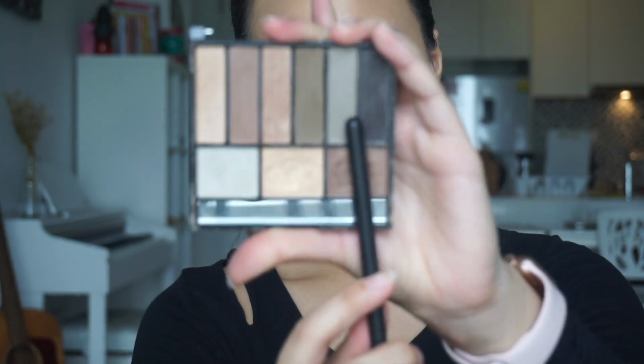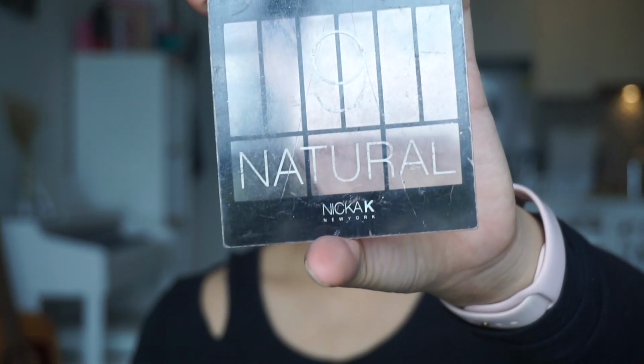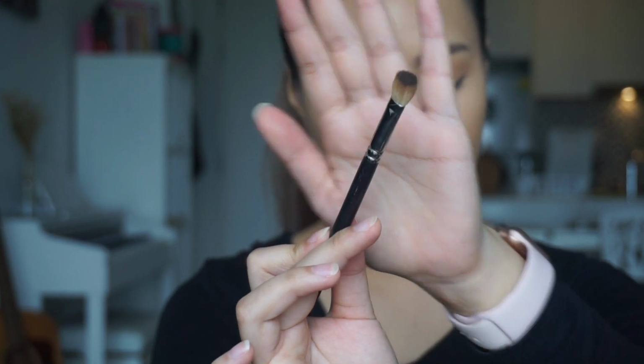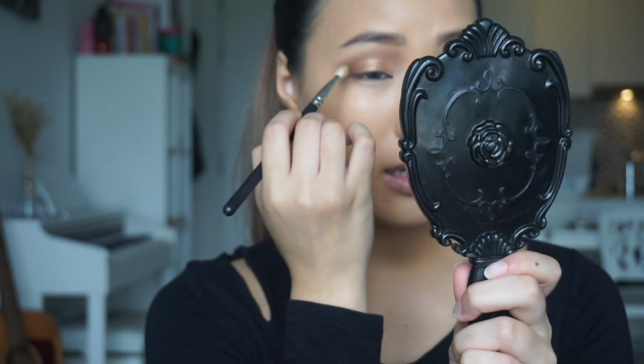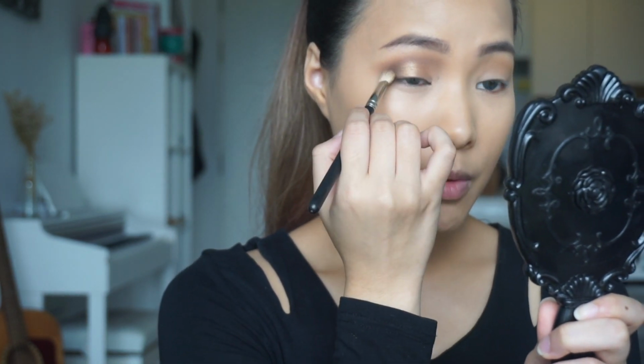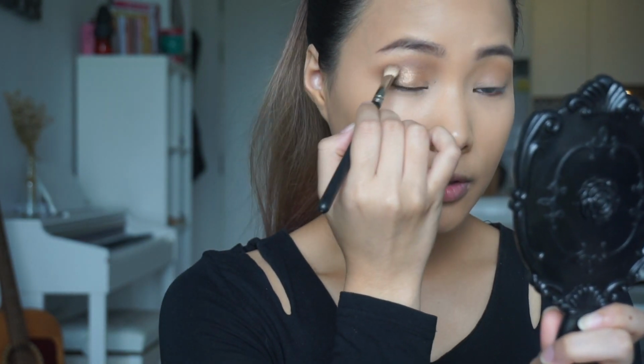I'm going to take this color from Natural Makeup. Sorry if I pronounced it wrongly. Using the same 217 MAC brush, I'm going to darken the socket bone to give it a little bit more of a definition.